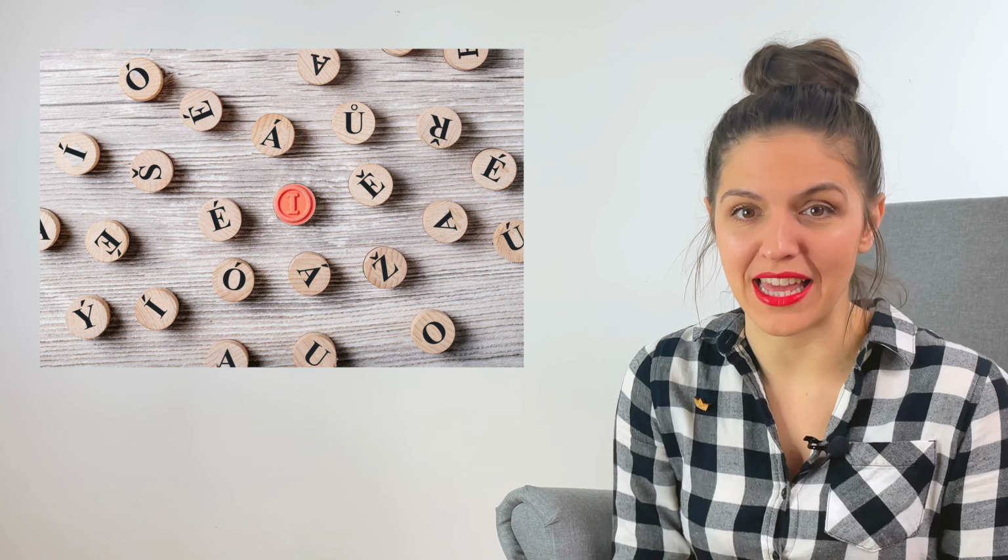You probably already know that the Czech language has a few bizarre signs that are sometimes placed on top of different letters. This is how the long sign looks, and this one is the soft sign. Let's begin with an important rule. The letters I and E with a soft sign, as well as the letter I and E with a long sign, have a softening effect.